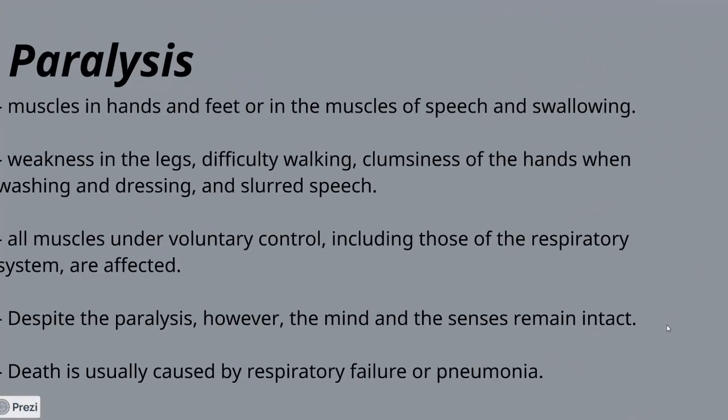Now, how it does this is through paralysis. So, first of all, paralysis starts to occur in the muscles in the hands and feet or in the muscles of speech and swallowing. Then comes along weakness in the leg, difficulty walking due to the weakness in the leg, clumsiness of hand when washing and dressing, and then slurred speech. Eventually, all the muscles under voluntary control are affected, including those of the respiratory system. And despite the paralysis, however, the mind and the senses remain intact. So they know everything that's going on around them, they'll just have paralysis.